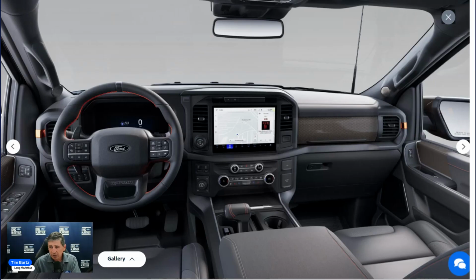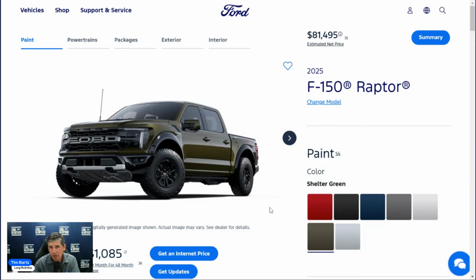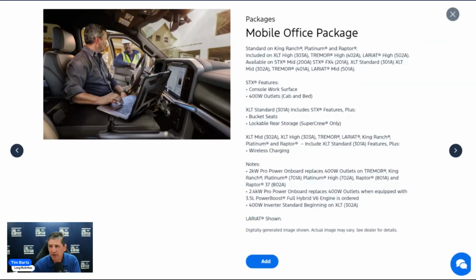Okay, so we'll do things a little bit unique right now because there's two more packages that are standard equipment on the Raptor, and that is the mobile office package and the bed utility package. Now, I've recorded both of these in some of the other videos, so I'm going to play those two packages for you so you know that those are standard equipment for the Raptor, and then we're going to move over to that Raptor 37 equipment group.